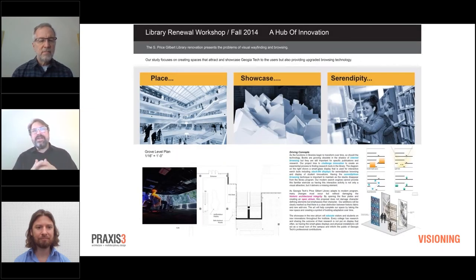Stuart is a member of the Georgia Tech faculty for many, many years and actually did multiple studios in the College of Architecture to leverage the talent and energy of the architecture students and faculty towards solving some of the challenges that the plays and the vision and the program were starting to put forward for the library renewal project.